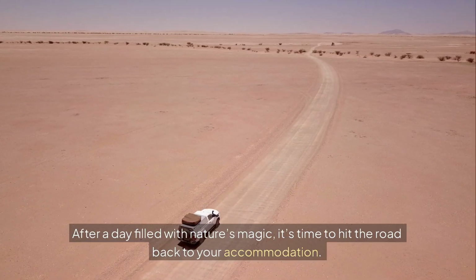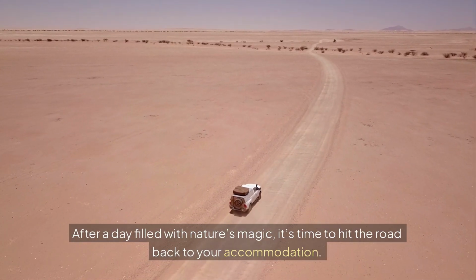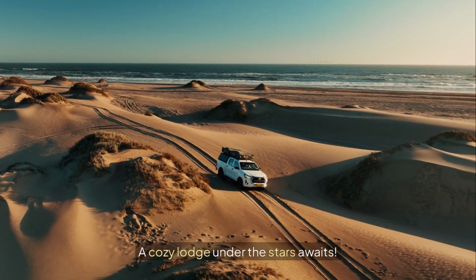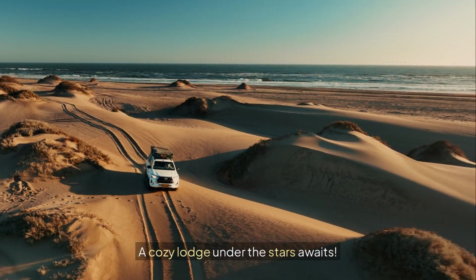And after a day filled with nature's magic, it's time to hit the road back to your accommodation. A cozy lodge under the stars awaits.